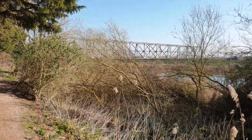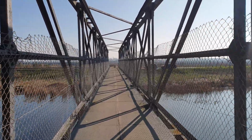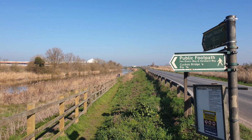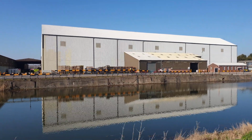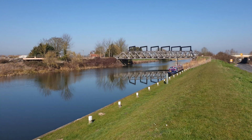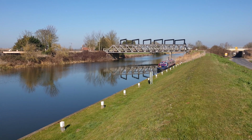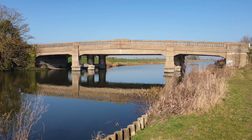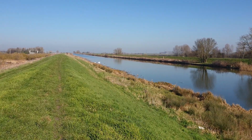The way crosses the Great Ouse via a rather ugly metal footbridge and continues north along the roadside for roughly 3/4 of a mile. Eventually arriving at the road bridge, and after crossing to the western bank once more, the route finally keeps away from the busy traffic along the road.